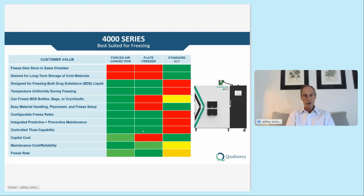But other than long-term storage, you can see the blast freezer and the plate freezers are the commercial industrial solution. They are designed for freezing. The uniformity throughout the chamber is much higher in both forced air and plate versus the ULT, where you see very large variations of the wall versus the center.